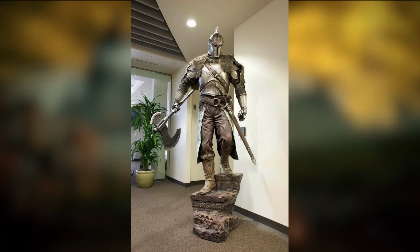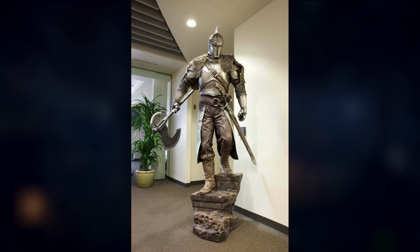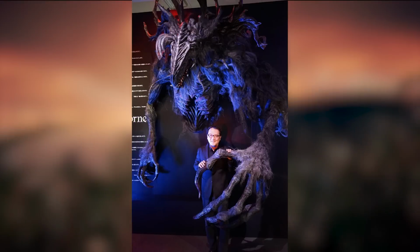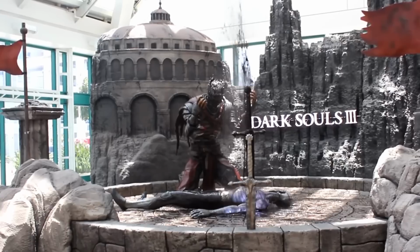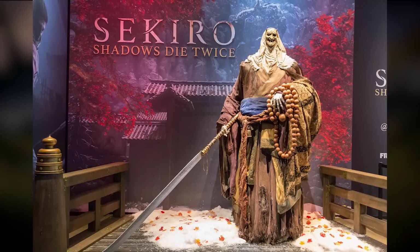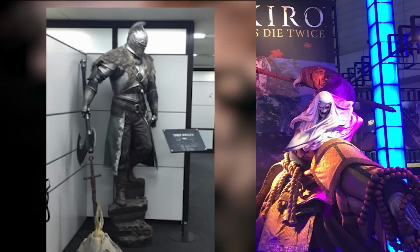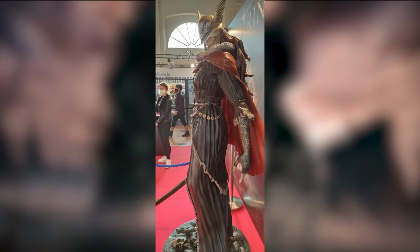For context, From Software are no strangers to having promotional statues at public events, having done things like the Cleric Beast display coming out of a wall, a Dark Souls 3 blood fountain at E3, old monk statues at certain events, and many other instances. So it's nice that we finally got one for Elden Ring here at this convention.